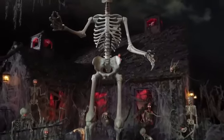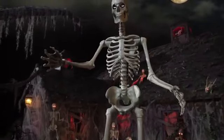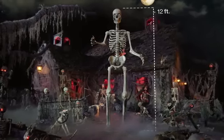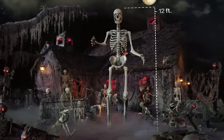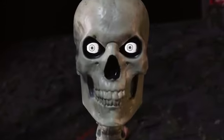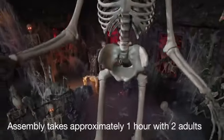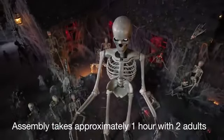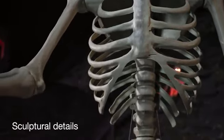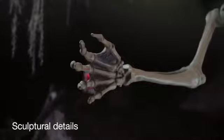The centerpiece of even the most towering displays, the 12-foot giant skeleton scale alone is enough to scare you out of your skull. When assembled, it stands more than a single story tall, many times the size of your trick-or-treaters, its detailed, lifelike bones dwarfing those of the living.